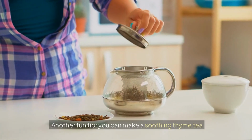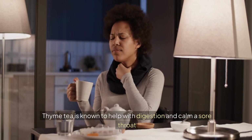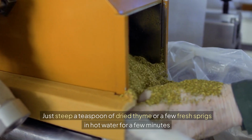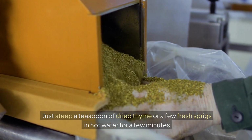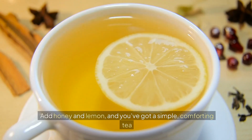Another fun tip. You can make a soothing thyme tea. Thyme tea is known to help with digestion and calm a sore throat. Just steep a teaspoon of dried thyme or a few fresh sprigs in hot water for a few minutes. Add honey and lemon, and you've got a simple, comforting tea.